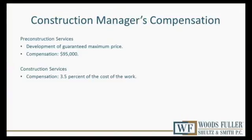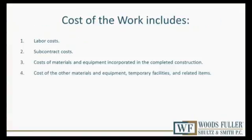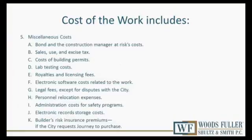The construction manager will be required then... I got ahead of myself. The cost of the work includes labor costs, subcontract costs, costs of materials and equipment, and then costs of other materials and equipment such as temporary facilities and related items. There's a list of miscellaneous costs that are also included in the cost of the work, so you're not paying for those separately. They're all under the guaranteed maximum price.